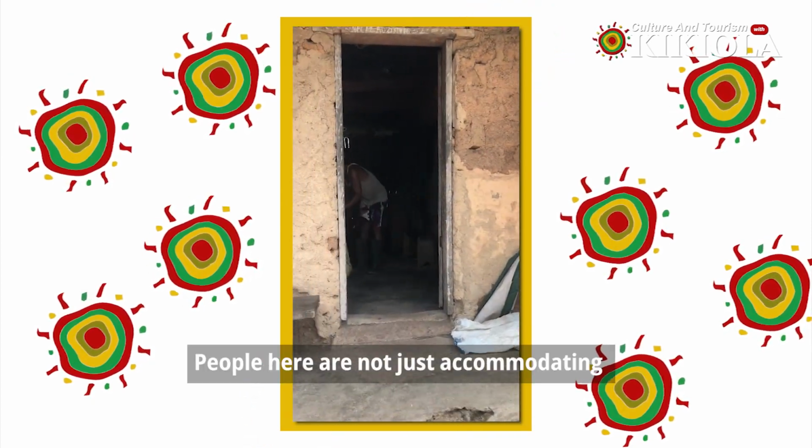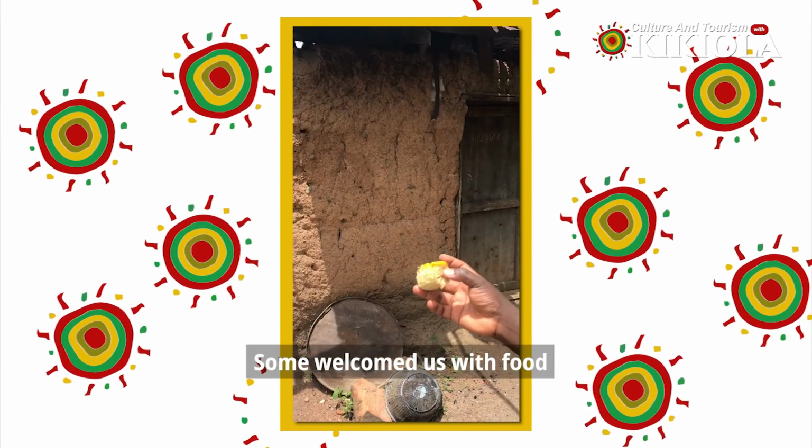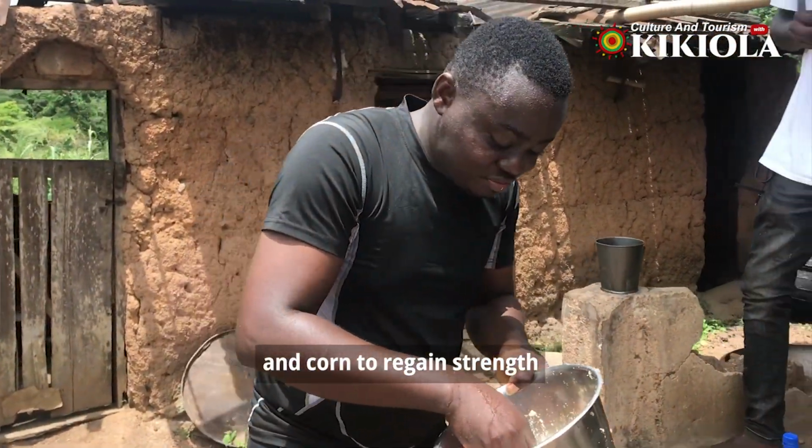People here are not just accommodating, but also entertaining. Some welcomed us with food, garri and water to quench our thirst, and corn to regain strength.